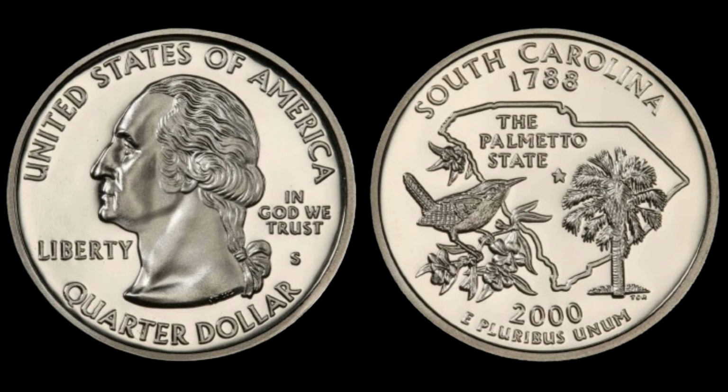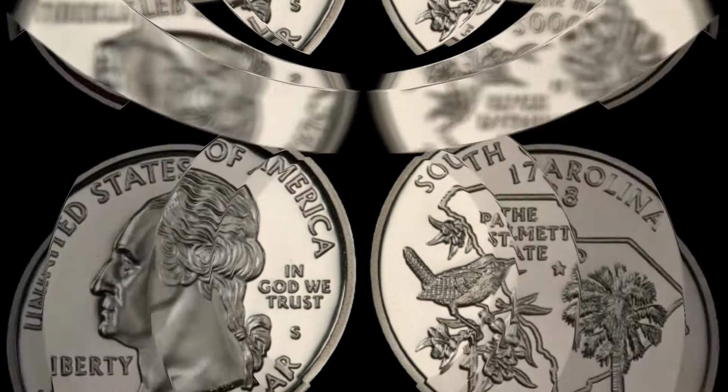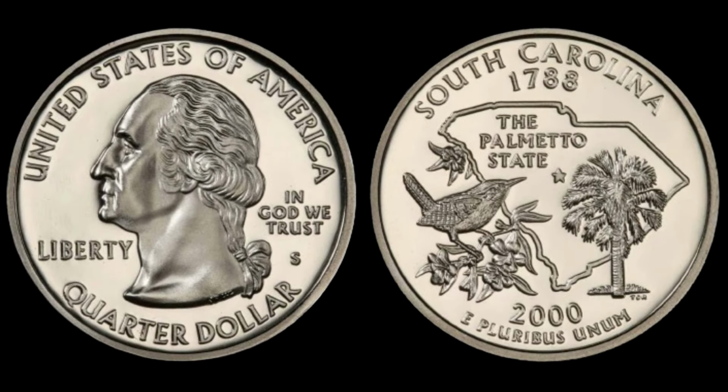Over the decades, the Washington quarter underwent various design changes, with different artists leaving their mark. From the classic bust of Washington to the iconic eagle reverse, these coins have witnessed a visual evolution. Some years even featured special commemoratives, like the bicentennial design in 1976. Collectors often seek these variations, making them more valuable.